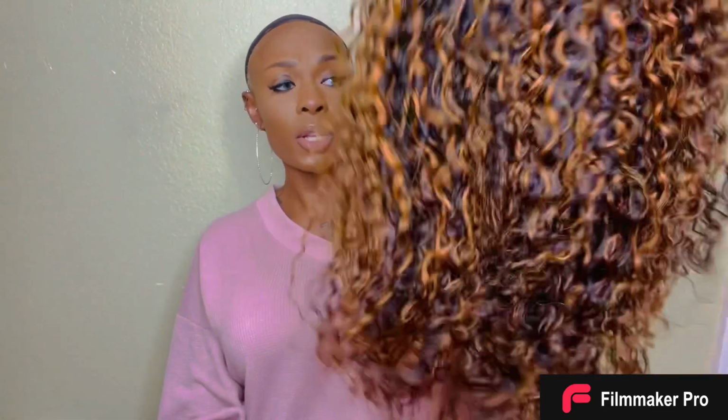Y'all, that is cute. So it is 24 inches long, and you might be looking at it like, Jess, that doesn't look like 24 inches long, but that's 24 inches stretched. So if you want it longer than what it's gonna look on my head, you need to get a little bit longer length, okay? Let's see how she looks before I cut off the lace.